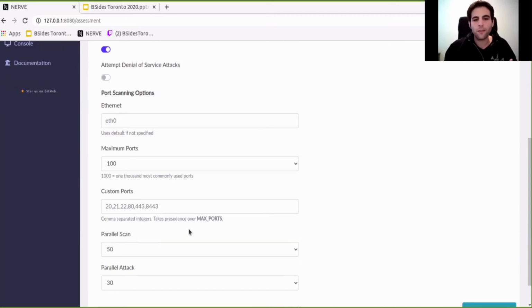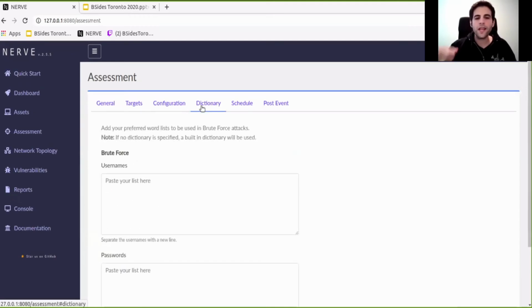You can customize the ports that you want to look at. Maybe you want the scan to be a little bit faster, so you can focus on maybe just the first 100 ports or the first 1,000 ports. It's totally up to you. You can define the parallelism of how many groups of IPs we're actually going to scan and attack at the same time. This is kind of the bring your own dictionary part.